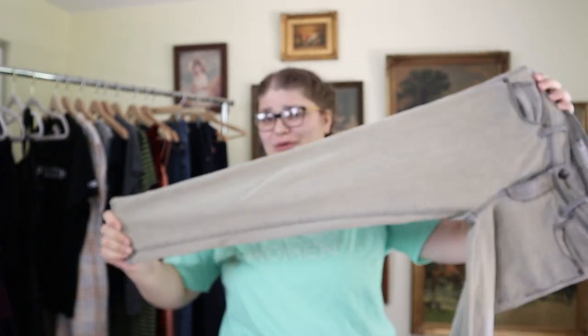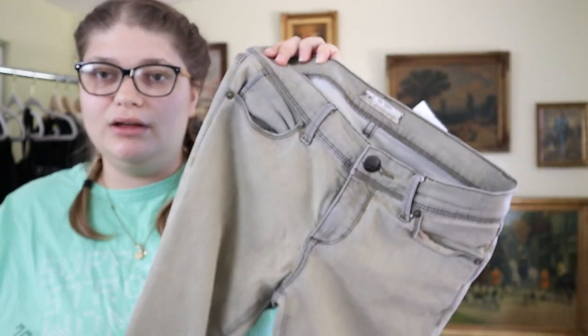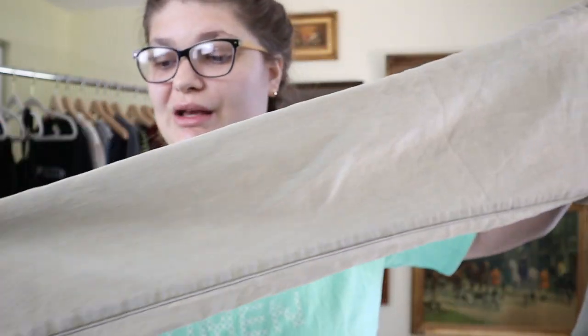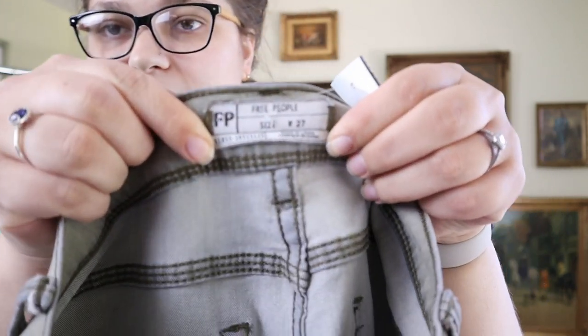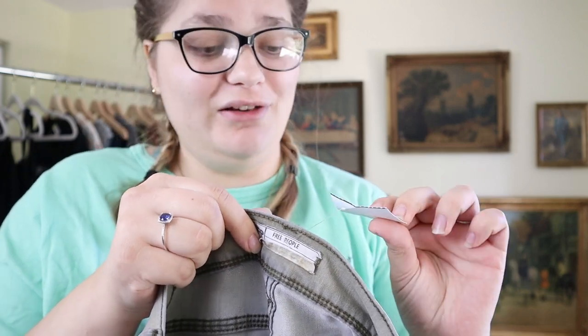This is a pair of Free People jeans, and these are pretty cute. They're this interesting, like, hunter green color. I feel like they're coming off a little bit more gray on camera because I'm also wearing a very bright green, but these are a hunter green, very muted green color, and they're from Free People in a size 27. So that is what the tag looks like, and these were supposed to be, like, $10, but they were green tags, so they were half off.